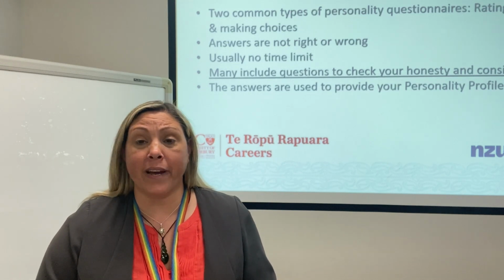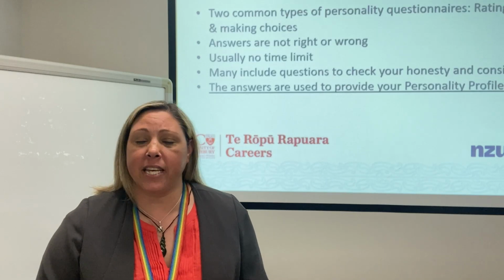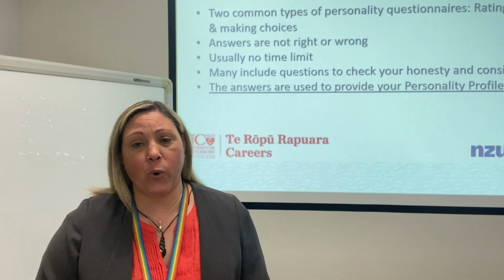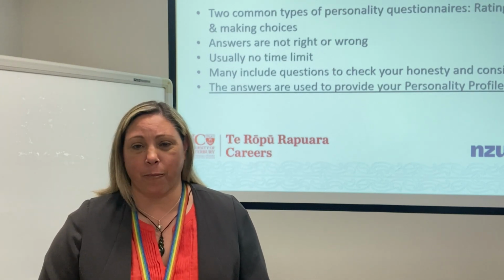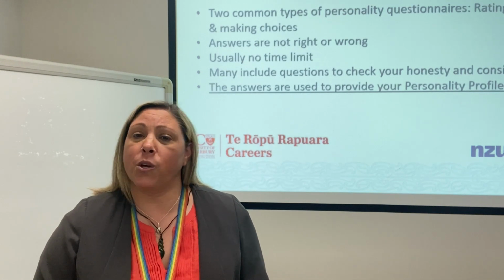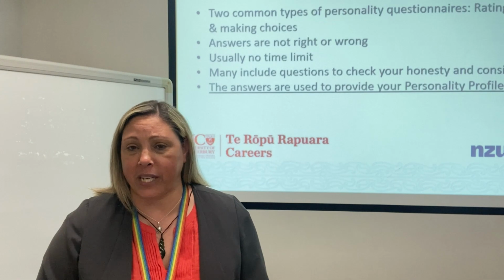The questionnaire will generate a profile that the employer can compare against the profile of the ideal person and other members of the team to see how you'll fit in. The best preparation for personality questionnaires is a good night's sleep and positive thoughts about yourself. Know yourself in the job so that you can answer in the appropriate context. Be honest and trust your first impressions.